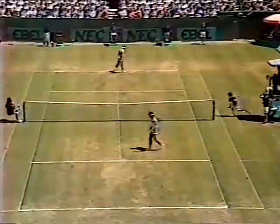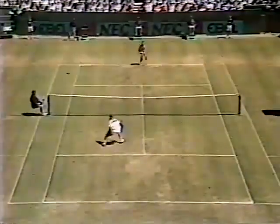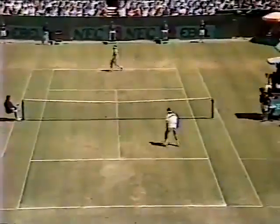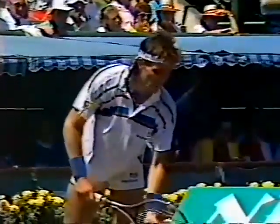Oh, great volley by Cash. 15-love. Good volleying, digging it out, and then panther-like. This jump to the right is really good stuff. Very, very quick. Right on the Pernfors' favoured side.